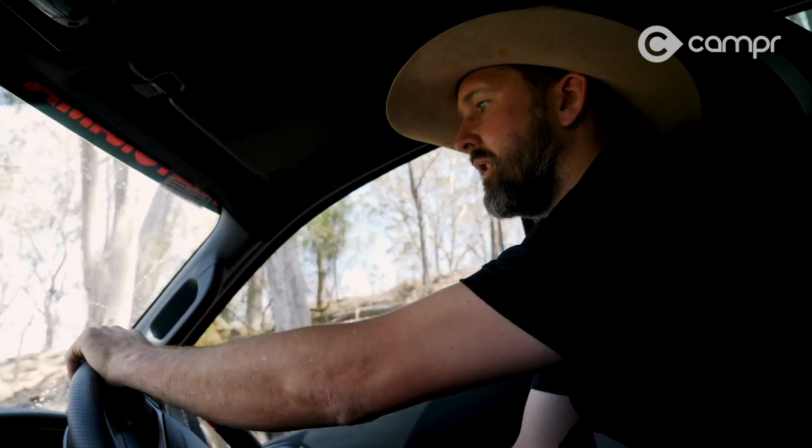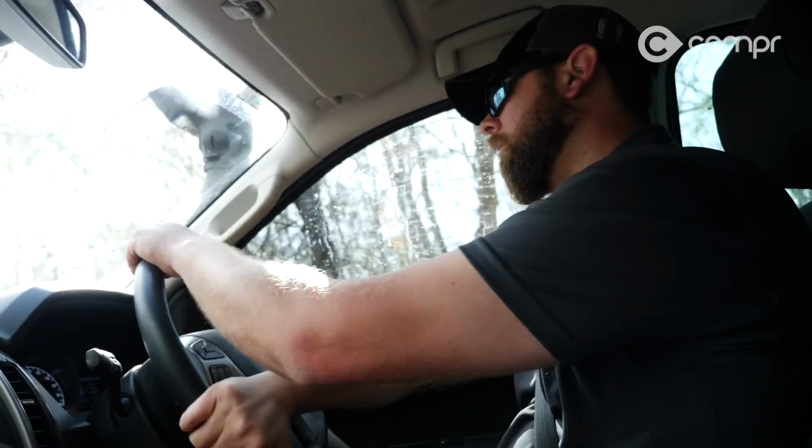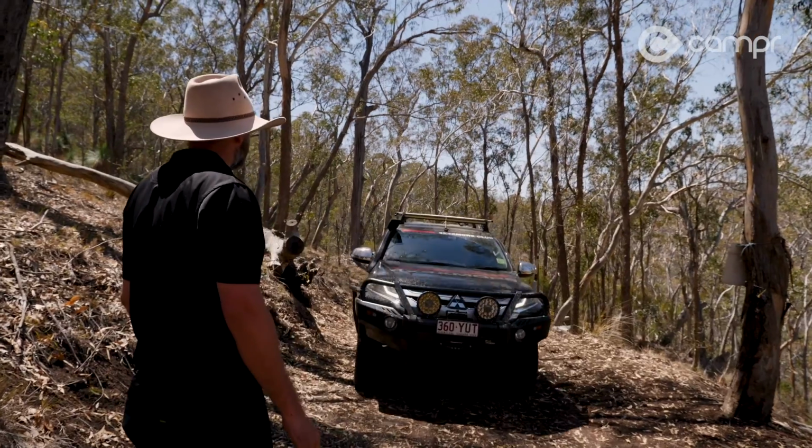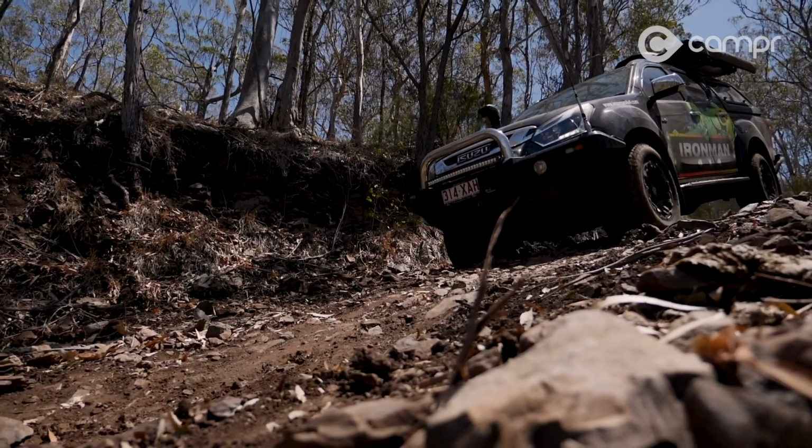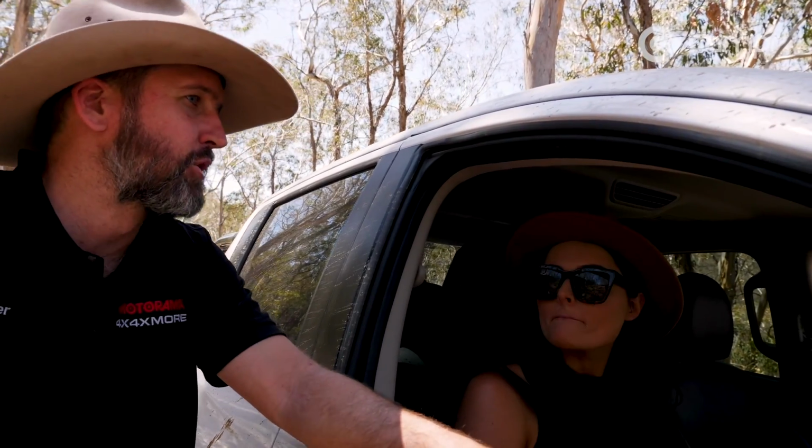Again, the team from Motorama and Lifestyle 4x4 are on hand at the tricky bits to ensure that everyone's comfortable and is travelling okay. To get down this one here, it is a very long downhill descent.